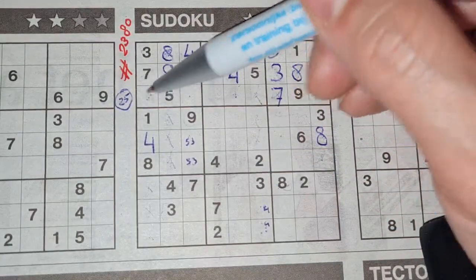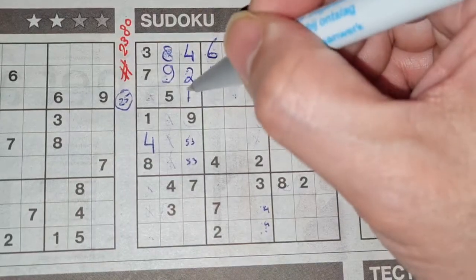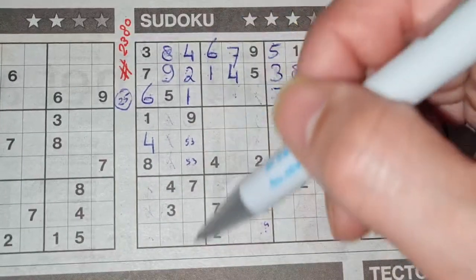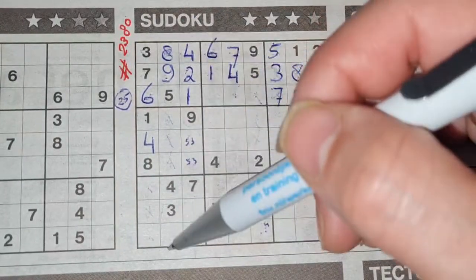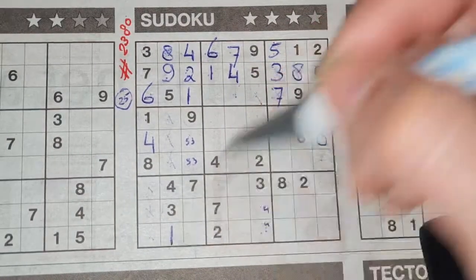2 numbers left in this big square. For the numbers 1 and 6, we have a 1 here and a 1 there. 1 should be here. And 6 goes there. 1 in this column. 1 in the last third column. So in the column between, the only place for this 1 should be there.